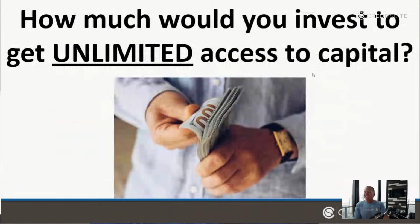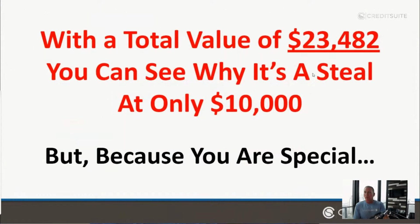So how much would you invest to get unlimited access to capital through business credit? Well, you can see how much it's worth. I mean, we talked about over 23K worth of value. Maybe I'll sell it to you for 10 grand. Right? That sounds like a deal. Even then you're getting a pretty big discount.